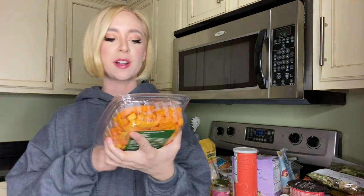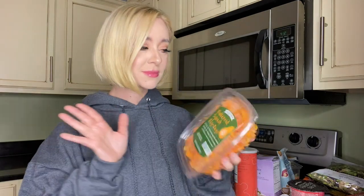These are the butternut squash zigzags. These I just, shocker, put in the air fryer, and they crisp up so well, and they just taste so good. I just do olive oil and usually a garlic salt, and it's amazing.